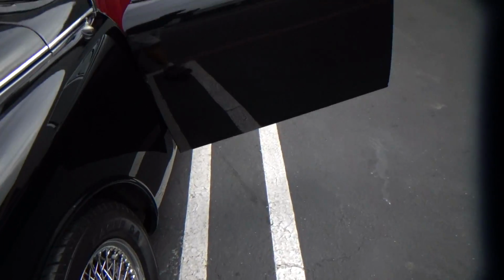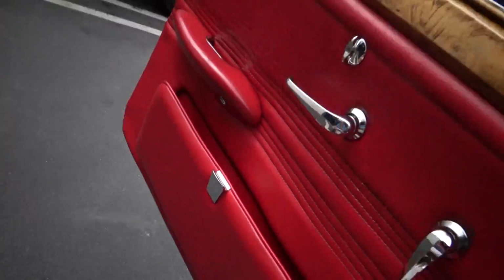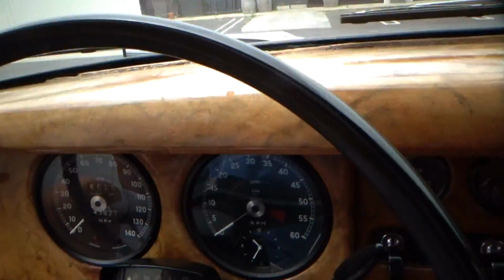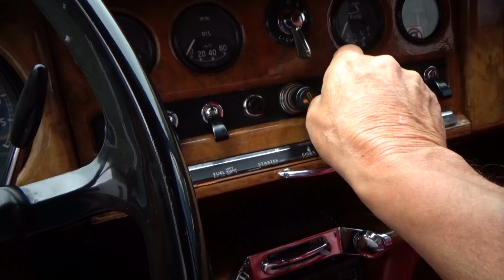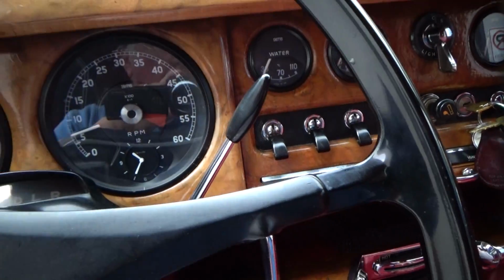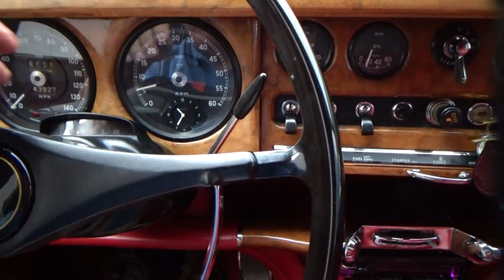So we're going to go for a quick drive. So this is automatic transmission, power steering. So the starting sequence is turn the power. Starts right up. When I started this morning, it started immediately.